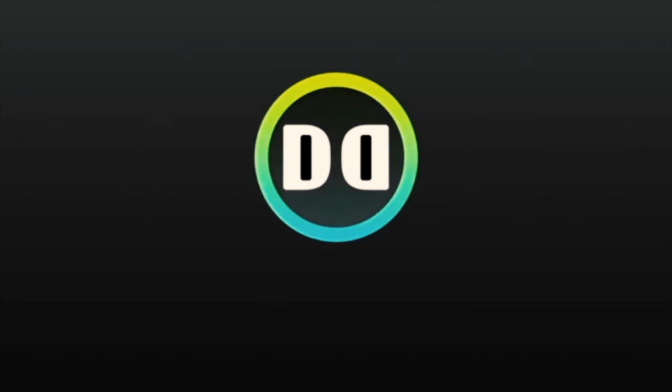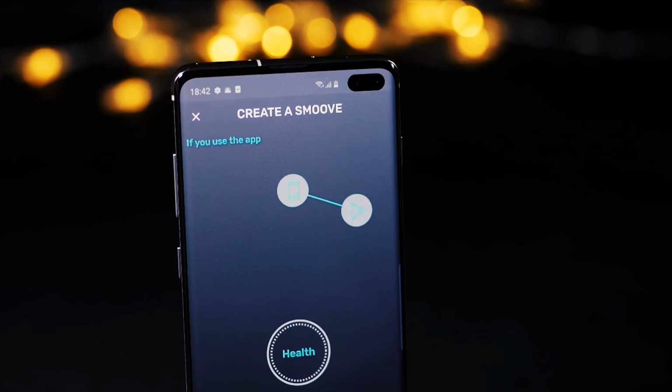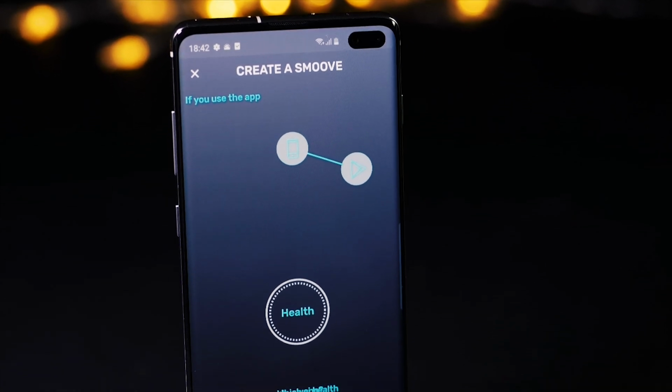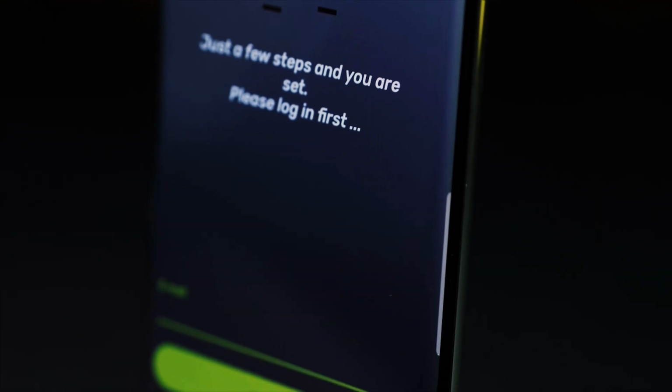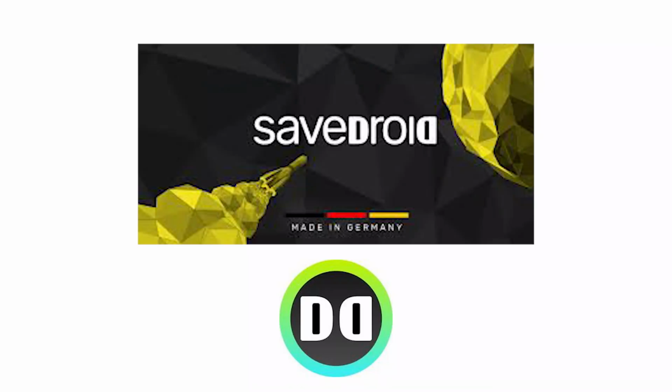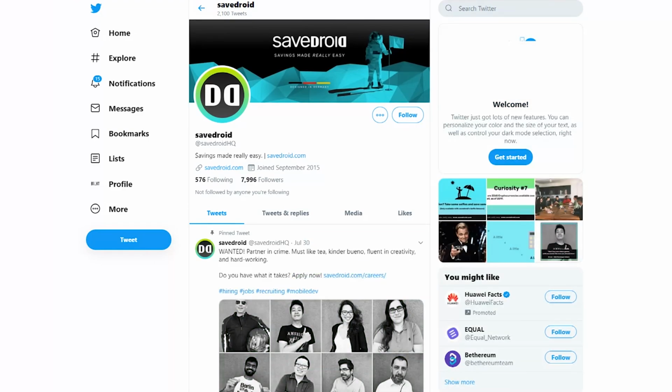Now I have to confess, I'm really bad at saving money. Terrible in fact. If I have to save money, I have to give it to my better half. She does it for me, which I'm sure is the case with most blokes. So when I was asked to try out a new app called Savedroid, well, I was hopeful that this kind of thing could help me sort out my bad money saving habits.